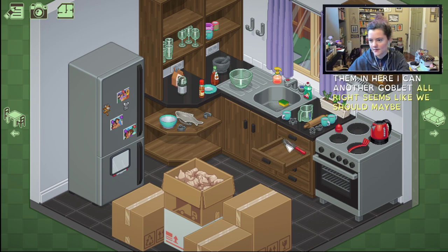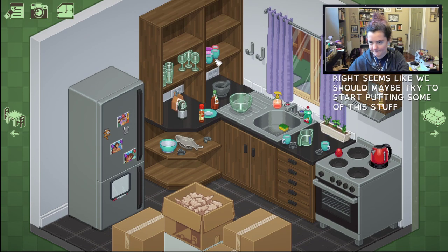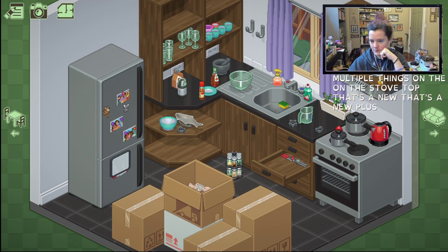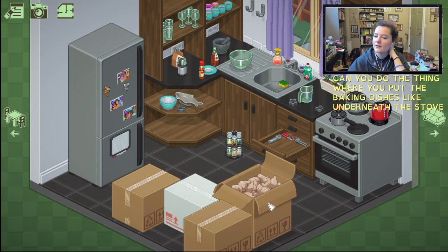All right, seems like we should maybe try to start fitting some of this stuff. Oh, yes, a spice rack. Good investment, Anna and Cassie. Oh, and look, we can now fit like multiple things on the stovetop. That's a new plus. Can you do the thing where you put the baking dishes underneath the stove? Like an under stove drawer.